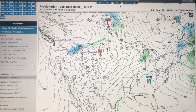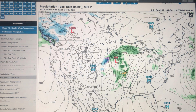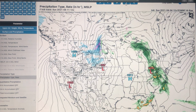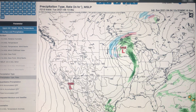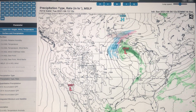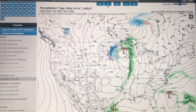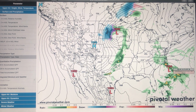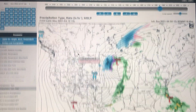So let's move this forward, and we move this towards the end of this week and into this weekend. The European model was kind of hinting at something. Definitely nowhere near as strong as what the GFS model was showing at this point yesterday, but you can see a 1,006, 1,007 millibar potential system.